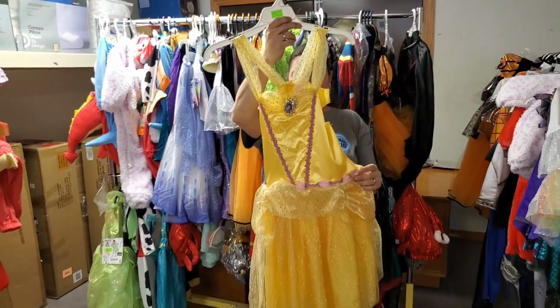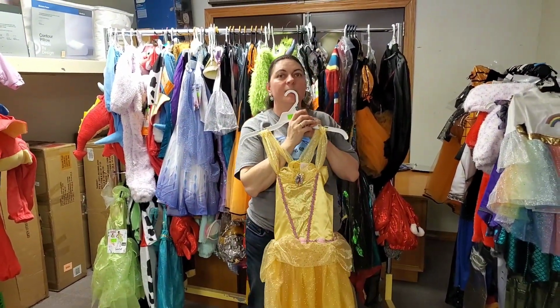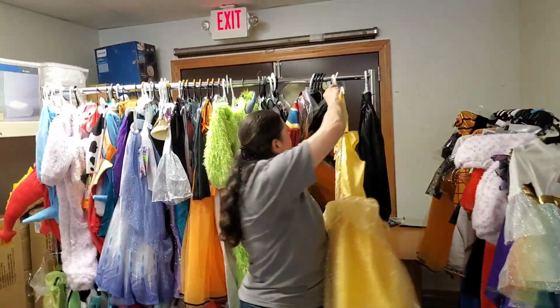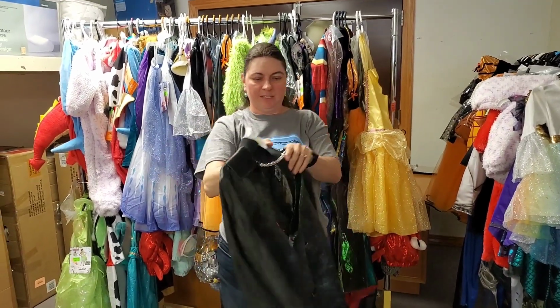Oh, here's Belle. That looks good. Beauty and the Beast. Was that what Lexi was when we went to Disney World? Snow White. Okay. It was cool. In the parade, the Disney character actually waved at her. Oh, is this like Dracula?